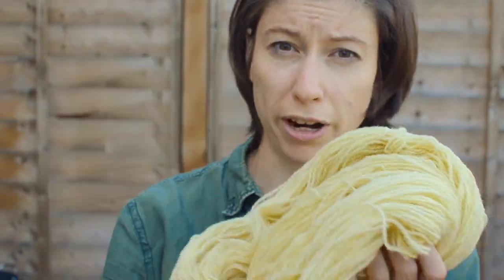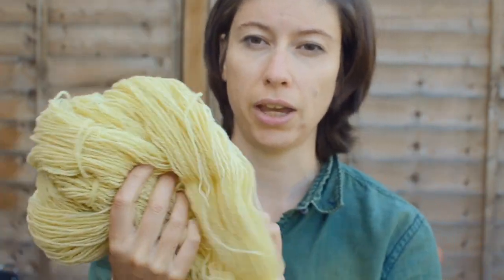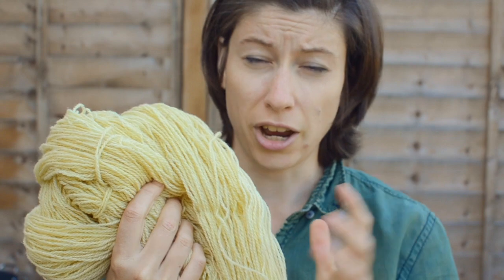In the last episode I showed a couple of skeins that I dyed with woad, one with the salt extraction method and one using the leftover woad from the salt extraction, just using my standard method. Today I'm going to do a salt extraction again, but this time I'm going to be doing it on already dyed yarn. So this is dyed with calendula.